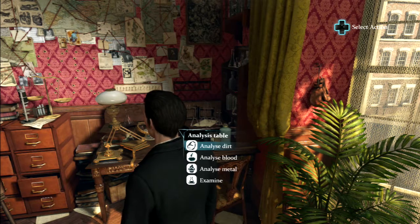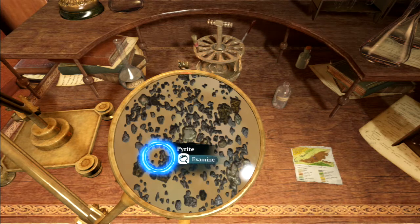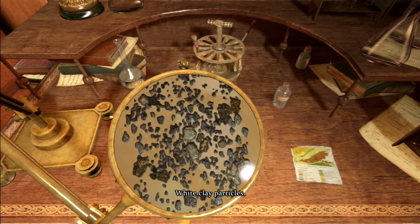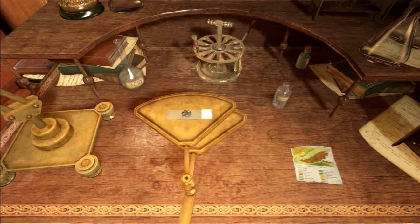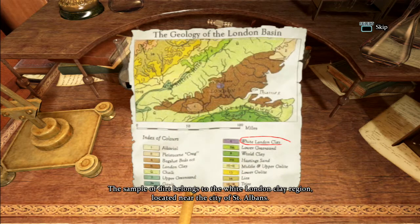I know I said I was going to interrogate the suspects, but I just remembered we had to do some analysis and research, so we'll do that first. Selenite, pyrite, otherwise known as fool's gold. White clay particles. Interesting. According to the color and its composition, I deduce that this sample is white clay. Now, I need to find which area near London this sample belongs to. The sample of dirt belongs to the White London clay region, located near the city of St Albans.